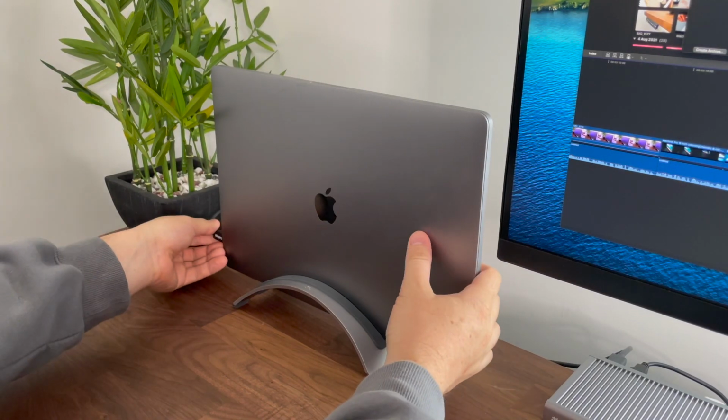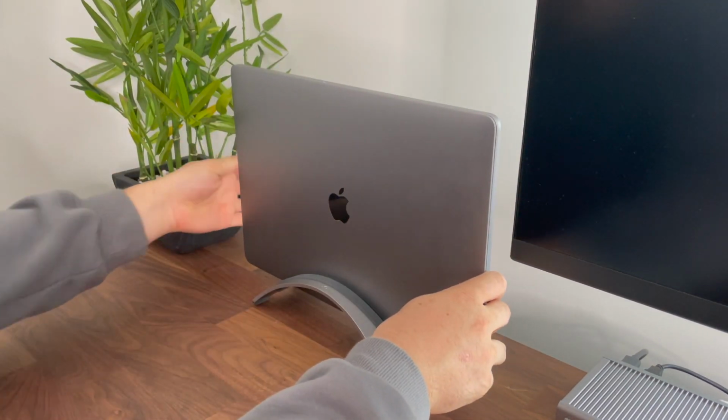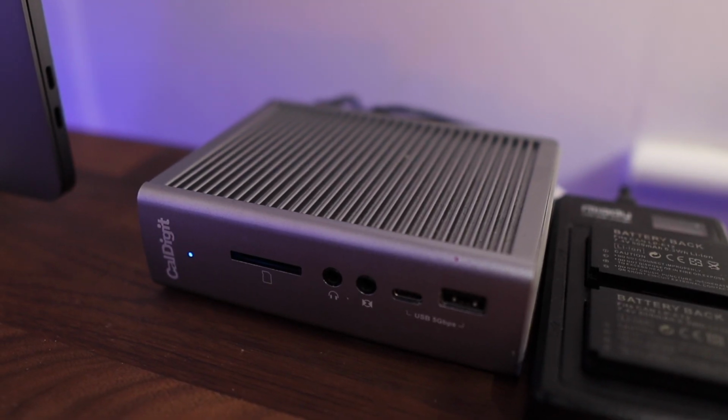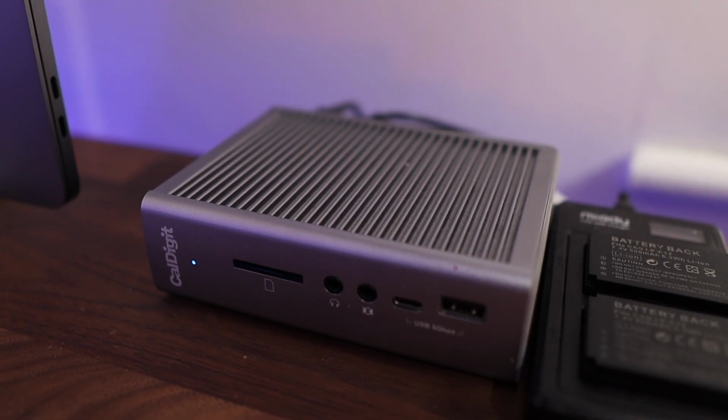One thing I did just mention was my ability to take my laptop out and come back and plug it in and just get working straight away. And the thing that allows me to do this also is this CalDigit TS3 Plus dock, which allows me to connect my MacBook to all my devices with just one lead.